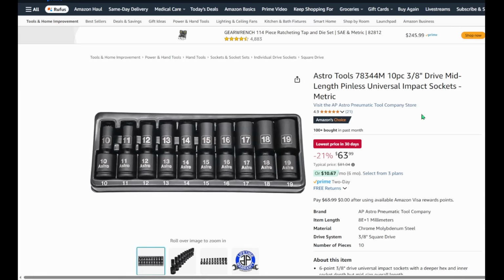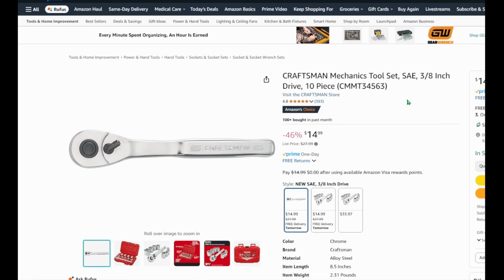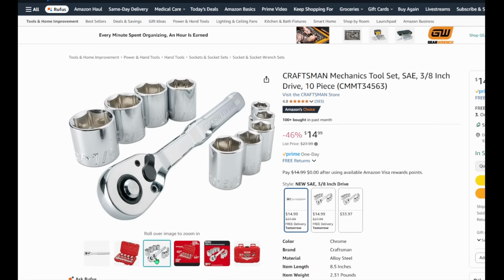Then we have Astro Tools 10-piece 3/8 inch drive mid-length pinless universal impact sockets, metric, lowest price in 30 days, 21% off for $63.99. Next is the Craftsman Mechanics Tool set SAE 3/8 inch drive 10 piece, 46% off at $14.99.